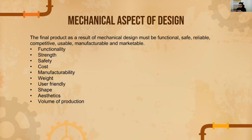And the weight is also important for most of the products that we use, and we have to ensure, is it user friendly or not? Then the shape of the product, the aesthetic nature of the product, and also we need to think about the volume of production. Let's say if we want to make a product that we're only selling 100 of those, then the manufacturing technique might be a different technique to manufacture only 100 products.